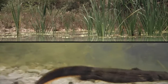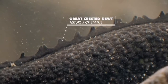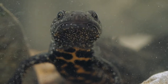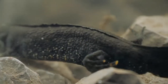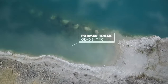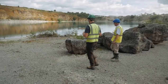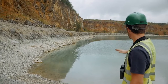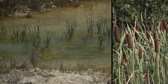It's mainly reeds that grow in these wet zones which are vital for hosting aquatic fauna such as the great crested newt. This is where it will shelter its eggs, protected by the dense vegetation and water too shallow for fish. The former entry track to the pit, today submerged, is an ideal location for reed bed installation. With overburden materials, the existing slope will be softened to create shallow banks favorable to reed bed growth.